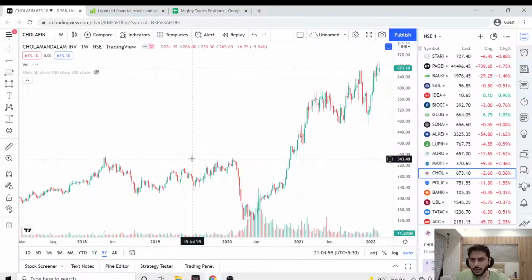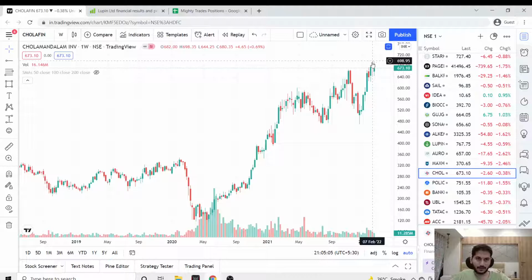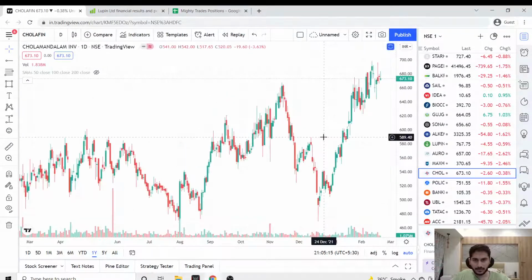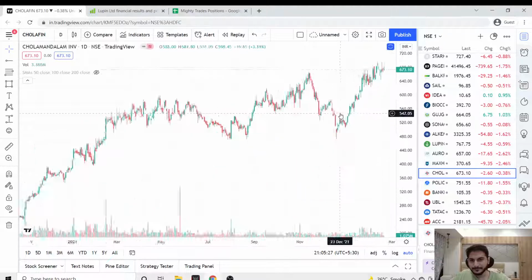Moving on to Chola Mandalam investment. This is in a good uptrend, even though the market and all the other major indexes have fallen from their all-time highs. The stock is at its all-time high. So definitely in a good uptrend, the stock. Let's look at the daily chart to see. Just look at the outperformance. I mean, the markets have not done anything, but this stock is trying to break out from this zone.